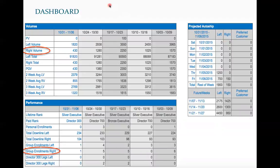Is it sustainable? In this example, you can see that this person's business has a lot of points that have banked because their left side is quite a bit larger. So obviously they need to be working on the right side. If we look down here on the right, you can see, hey, they put in 5 new people. In fact, the right side's growing faster than the left. Once again, the same thing here. So they're really focusing on building their business in the right place.